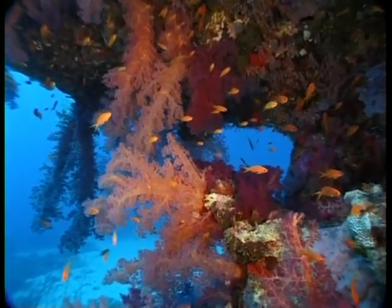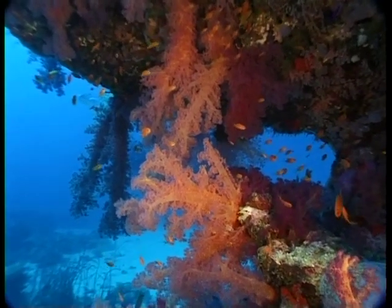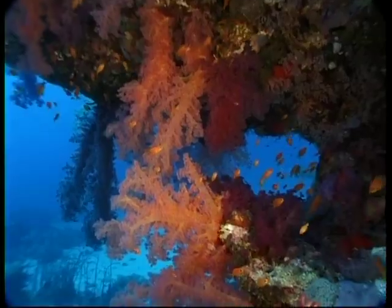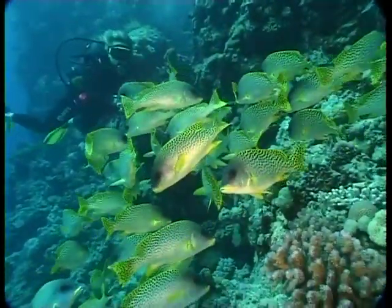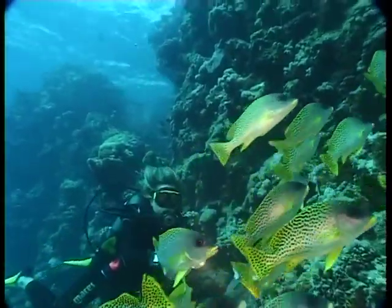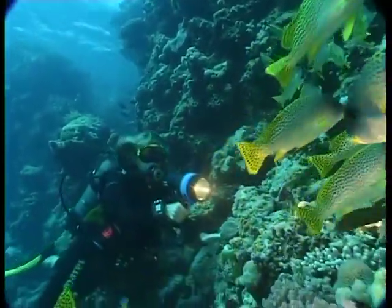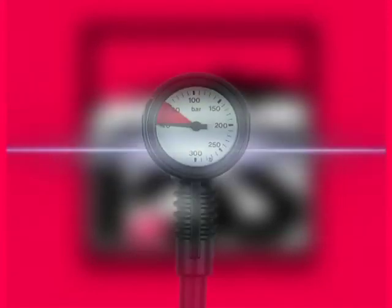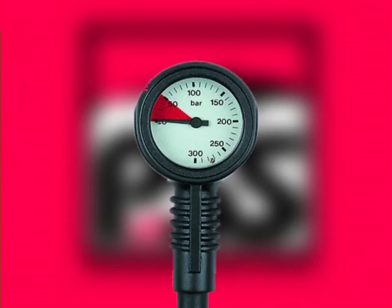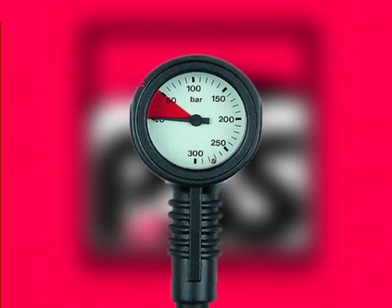In the previous module, you learned how to calculate your air consumption and estimate how long the air in your cylinder would last. To do this, you need instruments that can measure the data that are used to make the calculations. The first data that you need is the measurement of pressure in the cylinder, or how much air you have left. As you have already seen, we use a pressure gauge to supply us with this information.